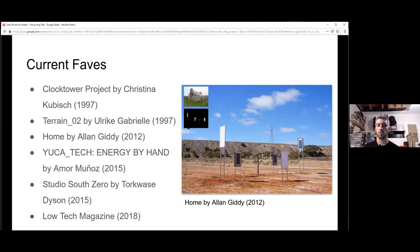It's very self-contained in that way. Yucca Tech by Amor Munoz is a series of workshops with indigenous women in Yucca that is really trying to both simultaneously create economic opportunity, but also really interrogate what ideas around expertise and technology are. Studio South Zero by Turquoise Dyson is a really interesting project around thinking about ideas around Black identity, environmental racism, and the ways that her abstract art practice interacts with that.